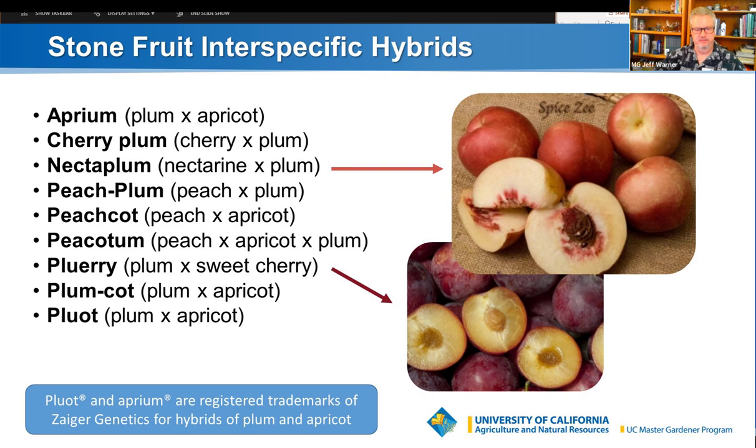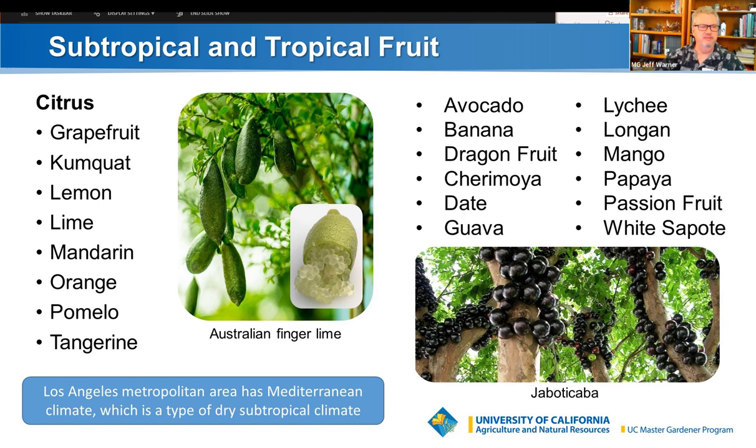And besides that, we can grow some things, some of these are common, some less common, but tropical and subtropical. From some of the citrus, that's subtropical, to avocados, lychees, longans, mangoes, dates, white sapote, or maybe it's green sapote, white sapote, dragon fruit. These are all fairly tropical things, but they grow pretty well here, especially if you're in the hotter parts of LA.